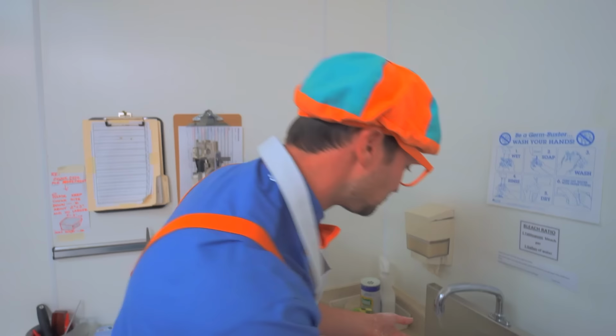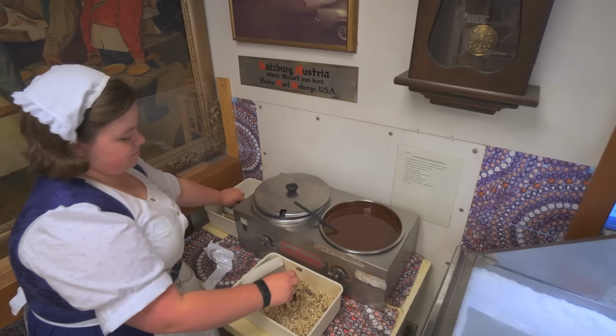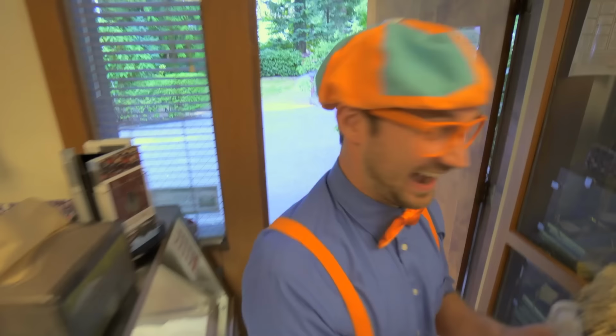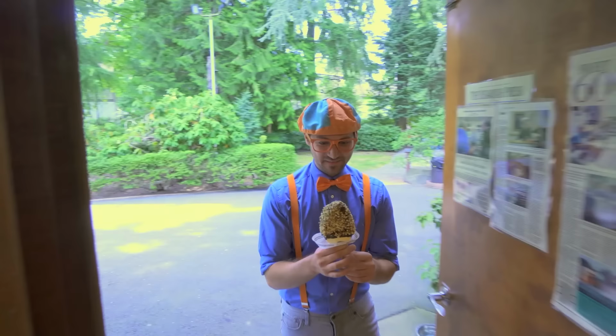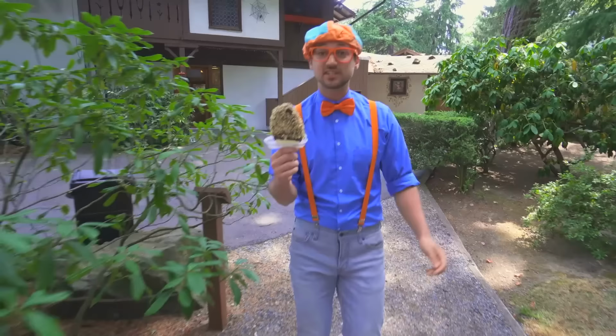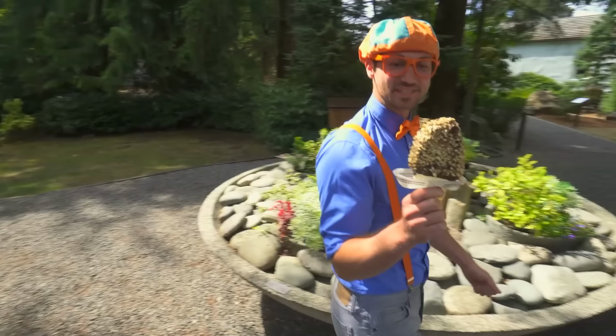That was super tasty. There you go. Ooh, thank you. Have a great day. Yum! I am so excited to eat this. Doesn't it look tasty? Whoa. Wasn't that fun learning about all those tasty treats? Like this chocolate dipped ice cream cone. This is gonna be so good.